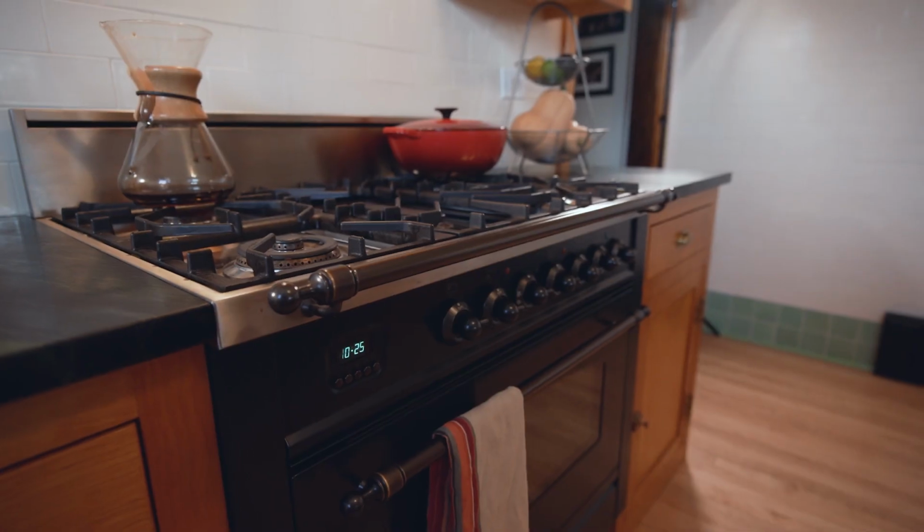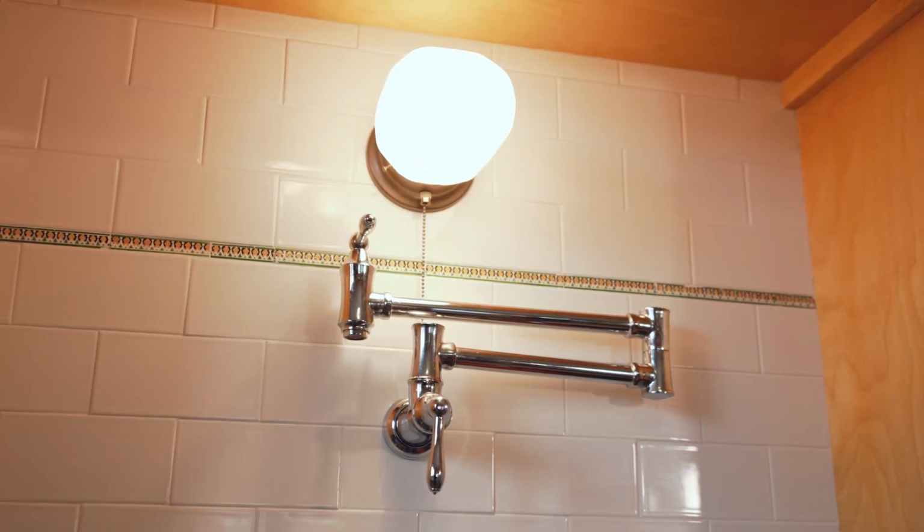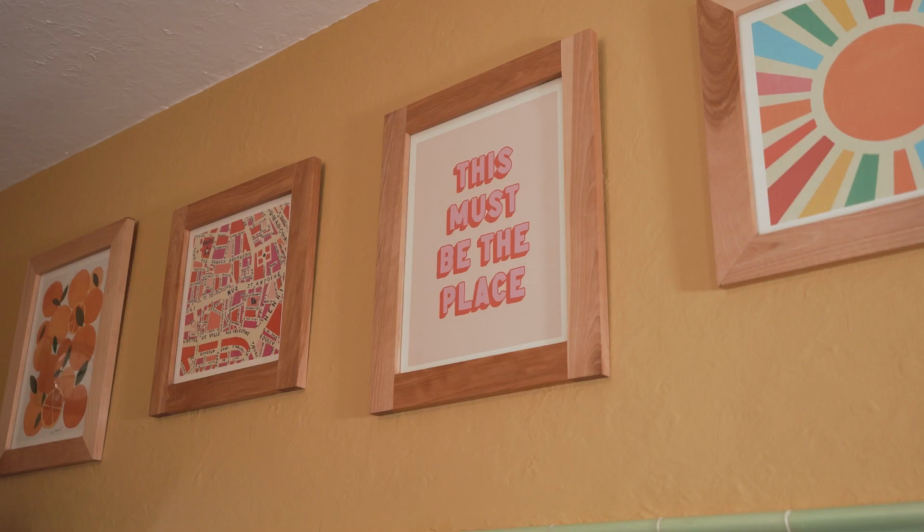This is definitely more in line with the style of the house, more in line with our style. We hired some of the work out, but there's a lot of us in it too, which is something that's pretty special to us.